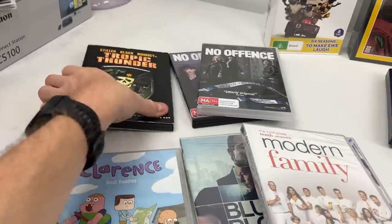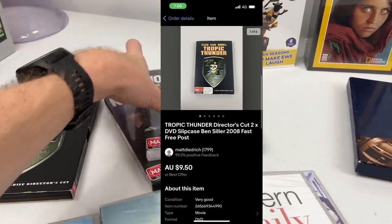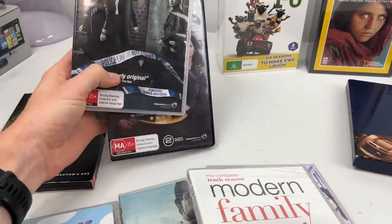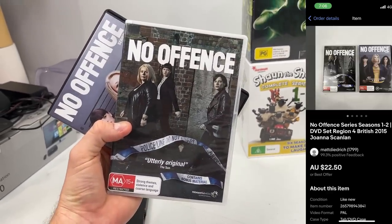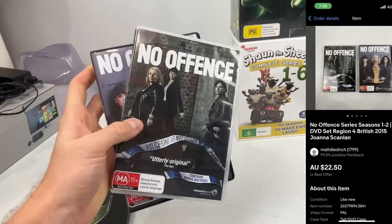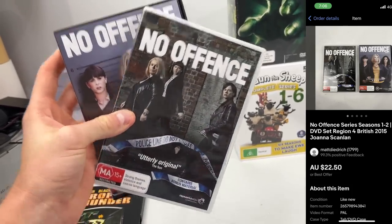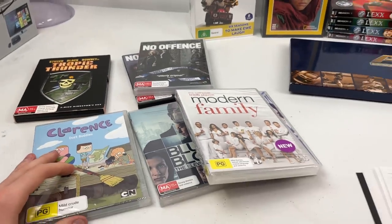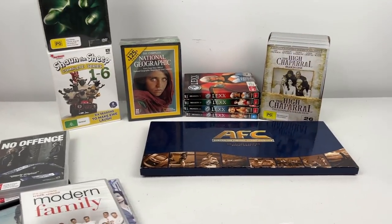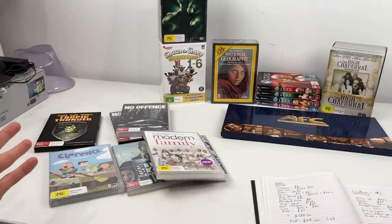So a couple of other ones that are pre-owned. Tropic Thunder went for $9.50, sorry. And then this one here, if you can find this TV show, Fremantle Media, it's a good one to be finding. We got a $25 sale price on those there. So I'm actually using the large envelopes from Australia Post now for two DVD sales. So that'll go into those. And yeah, 12 sales, $588 worth of value and a $49 average sale price.